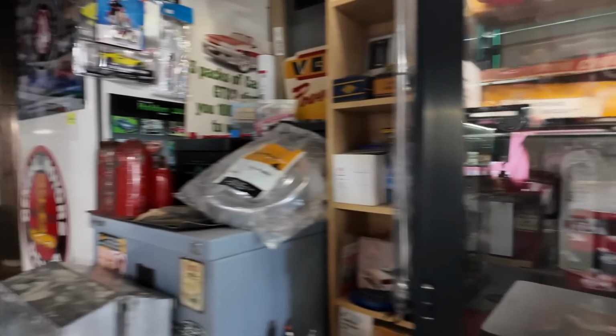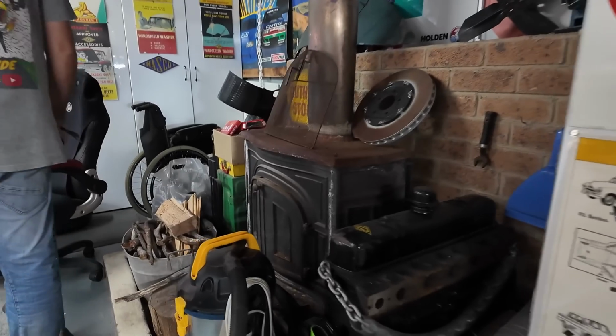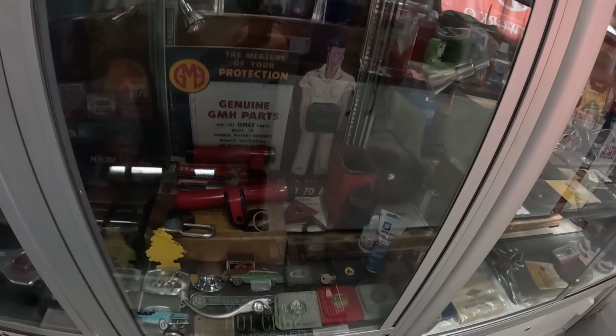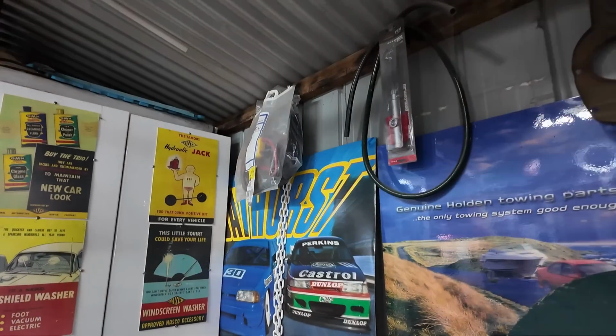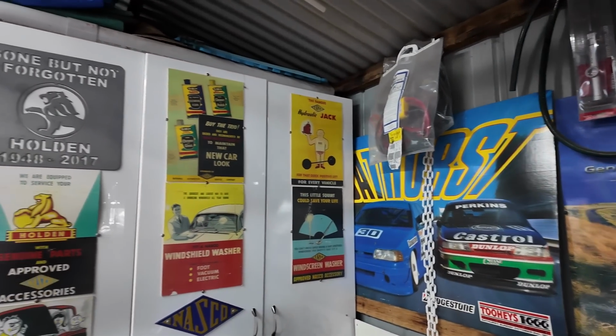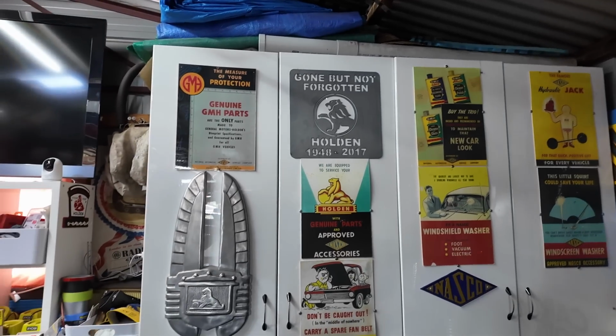I've got the little fireplace for the cold Canberra winters, and I can sit out here, and sometimes I watch Bathurst or something like that. Even some of the old posters out of the displays, like the NASCO ones, are very old and collectible as well, which is fantastic. Some of that stuff's reproduction, but that's okay. It's still nice.